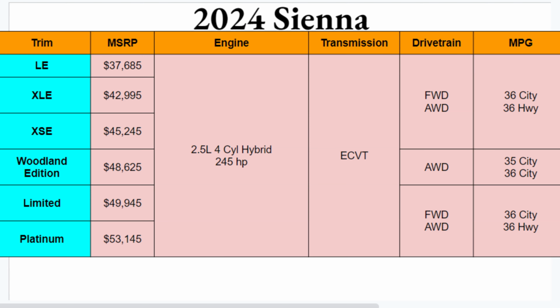There will be 6 different trim options for your 2024 Sienna: LE, XLE, XSE, Woodland Edition, Limited, and Platinum. That LE starts you off at $37,685, and that Platinum will round you out at $53,145. So, definitely a good amount of range here as far as MSRP, and they are pretty high, which I was a little disappointed to see.